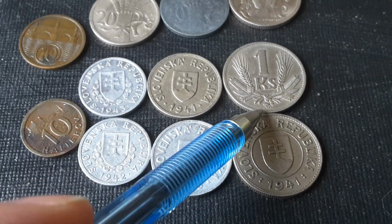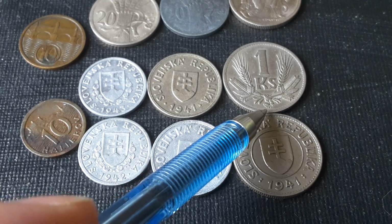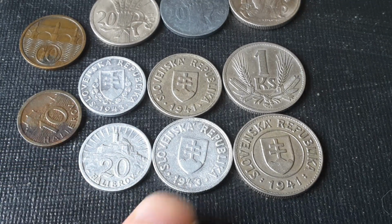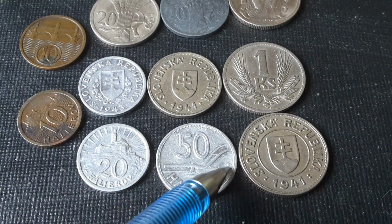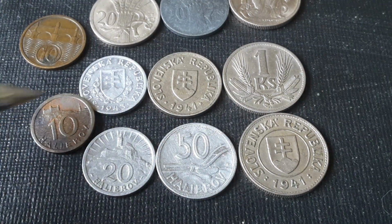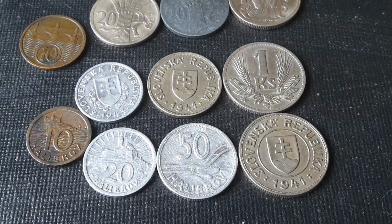Then we have the engraver's initials. So this is a Gezi Angel. God, I butchered that name. I know I did. And is there any initials on these ones? No, I don't see an initial on that. How about on the 50? Oh yeah, the same guy who designed the 1 also designed the 50. How about the 10? No, I don't see any initials. So because these are scenes around the country, they're probably designed by someone else. Oh yes, and they're designed by Anton Hem. So you can probably find some information on the internet about him.